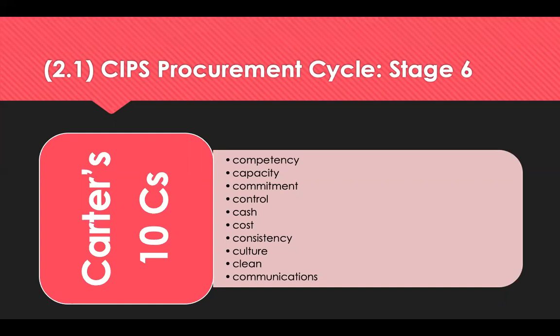So I'd say Carter's 10 C's is a good framework to use as a starting point when you're looking at supplier appraisal, because it provides some really useful criteria with which potential suppliers can be measured. It's widely used throughout the industry and actually a really useful learning tool within business courses as well. The whole essence of this is that it can be used in a flexible manner. So we've got 10 here, but you may actually think that only 7 of them are relevant to you, or 4 of them are critical to what you're trying to achieve. But let's go through what they are and let's explain them in a bit of detail.